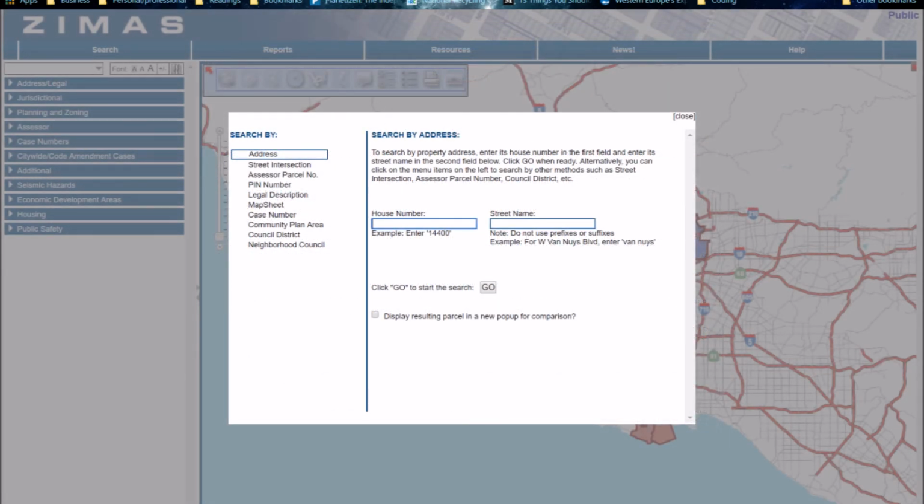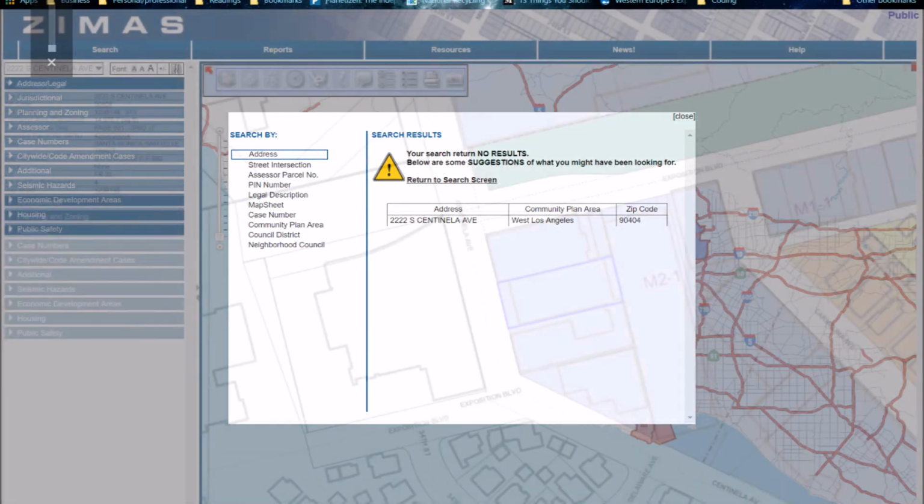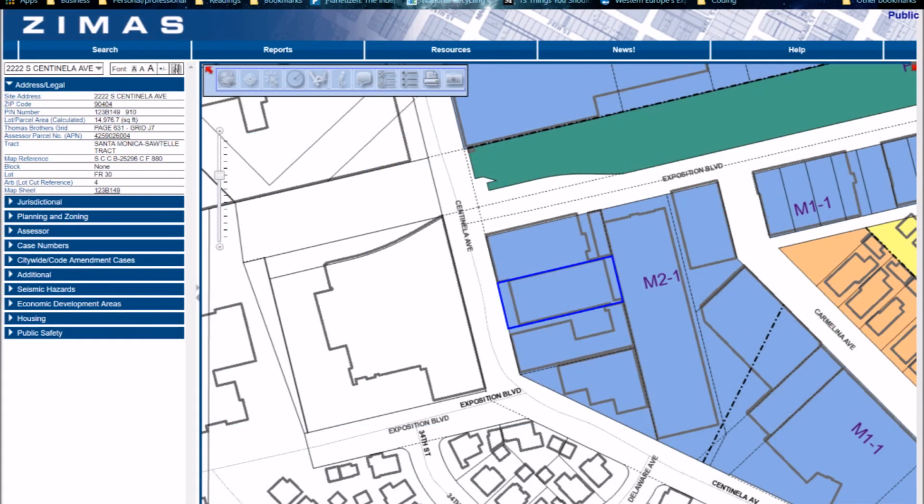And on this page, you just enter in your address. So I'm going to use the one that's across from where I park. So this is it. And then you enter this in, and it'll bring up this page. And it actually shows you that it wasn't quite right, so it gives you the best address. And so you might have to try that a couple times. But it brings you to this page where you can see the building in blue.